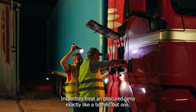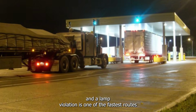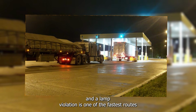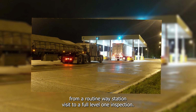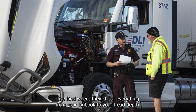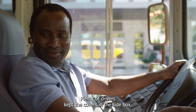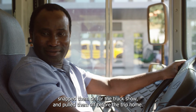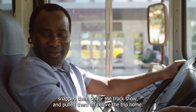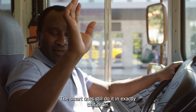Inspectors treat an obscured lamp exactly like a burned-out one, and a lamp violation is one of the fastest routes from a routine weigh station visit to a full Level 1 inspection, the kind where they check everything from your logbook to your tread depth. Plenty of drivers kept the covers in the side box, snapped them on for the truck show, and pulled them off before the trip home. The smart ones still do it in exactly that order.